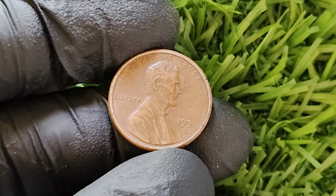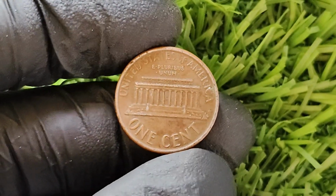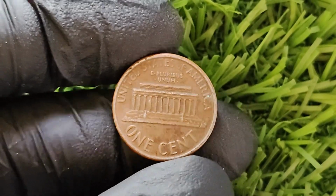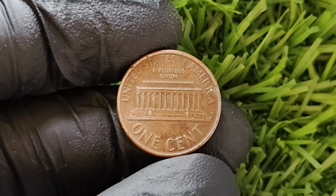So what's so special about it? It's all about the errors, baby. That's right, the big bucks in coin collecting often come down to mint errors. Little mistakes that happen when the coin is being made. Sometimes the planchet, the metal disc used to make the coin, is the wrong material. Sometimes the die that stamps the design onto the coin is misaligned or doubled or just plain worn out.